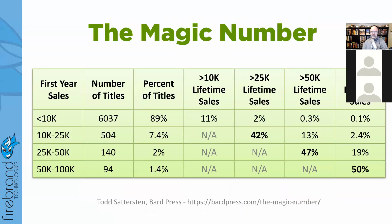If you want a really interesting read about this phenomenon, I highly recommend you check out Todd Satterston's blog at Bard Press about the magic number. Bard Press is a nonfiction business publisher, and they publish basically one book per year. Their books are very successful. So Todd built a study basically around business and self-help titles. He built a list of about 6,700 titles in the business and self-help categories published between 2012 and 2015.